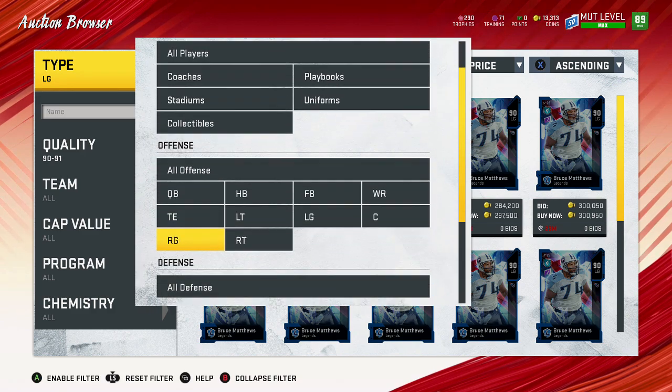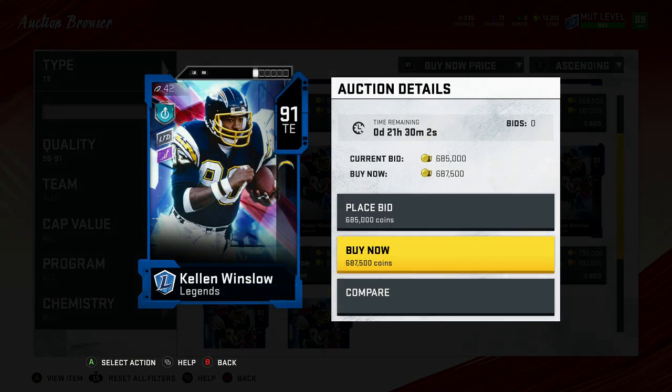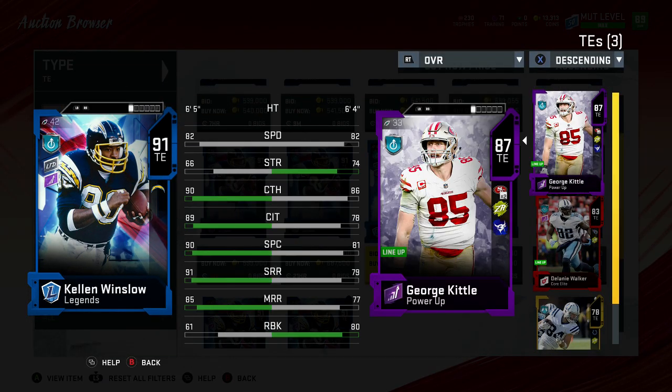And then we have the limited edition, our first limited edition weekend, which is Kellen Winslow. We're going to go ahead and take a look at him. 6'5", 82 speed. So I believe he's one of the fastest tight ends, if not the fastest tight end in the game right now. 83 speed, powered up. 66 strength, 90 catching, 89 catch in traffic, 90 spectacular catch, 91 short, 91 medium with an 85 deep route running. So no, excuse me, 91 short, 85 deep, 85 medium.